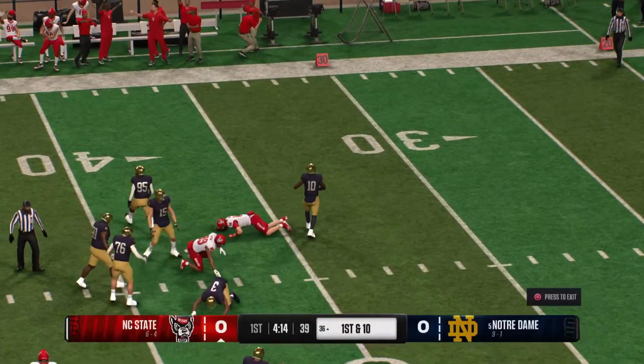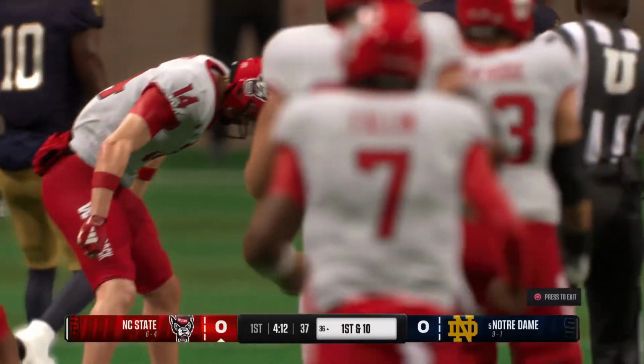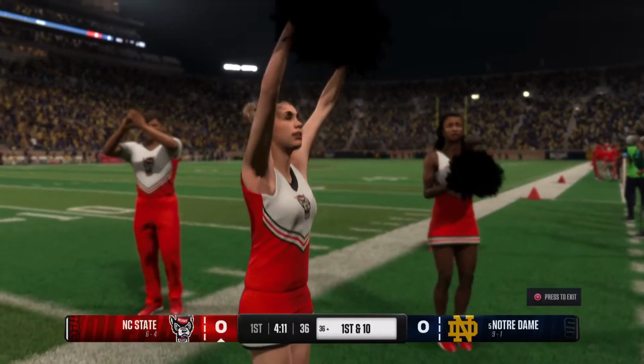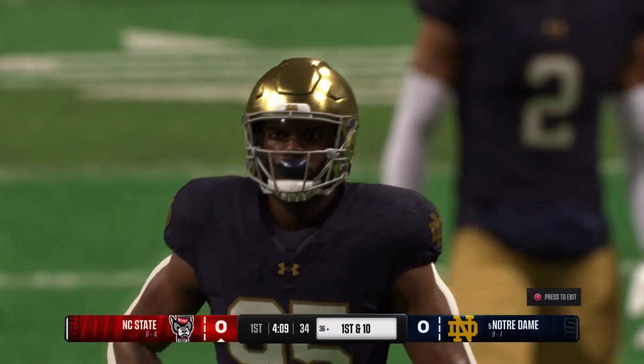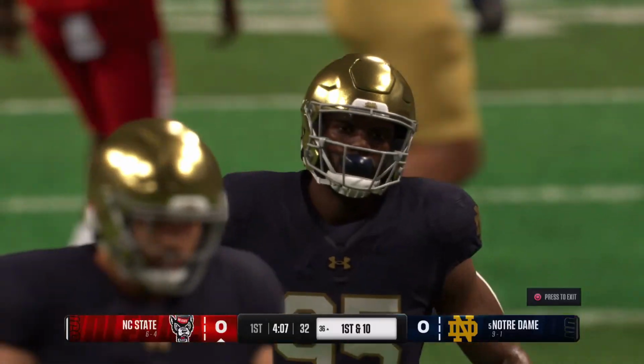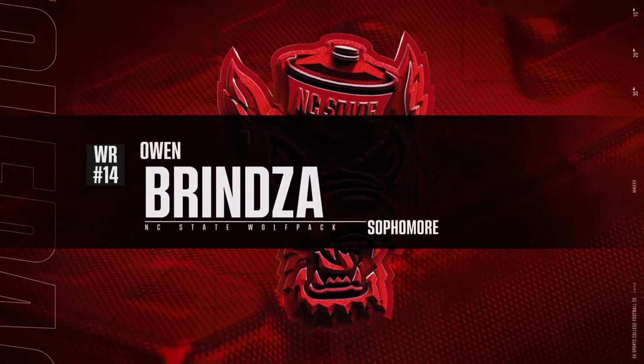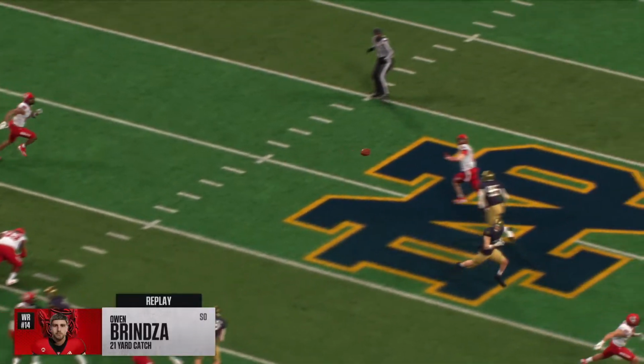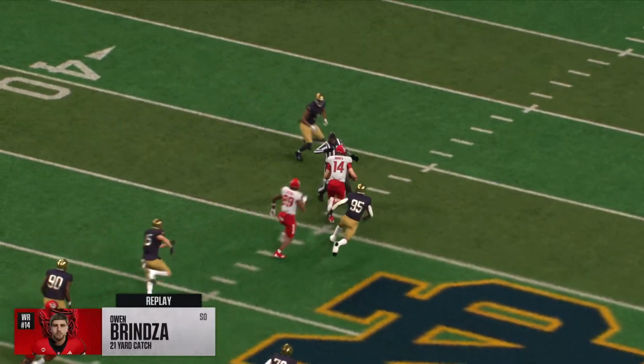And he was off to the races, finally tripped up at the 36. That was a really nice catch and an even better run after the grab. Yeah, and get that ball to your playmaker. What's good about having him in the slot is he can go either direction. You can get him matched up on somebody that's not as fast, and you watch, he can run away from those linebackers or safeties.